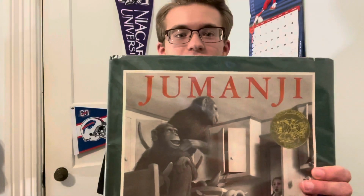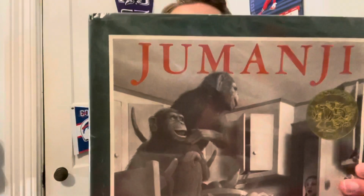Jumanji. You probably know it from one of the many movies that they've made now, possibly the original, The GOAT with Robin Williams, or the ones that they've rebooted over the past 5 years, featuring a video game with Dwayne "The Rock" Johnson and Kevin Hart and Jack Black. So, today's book is about Jumanji. You'll learn all about it.